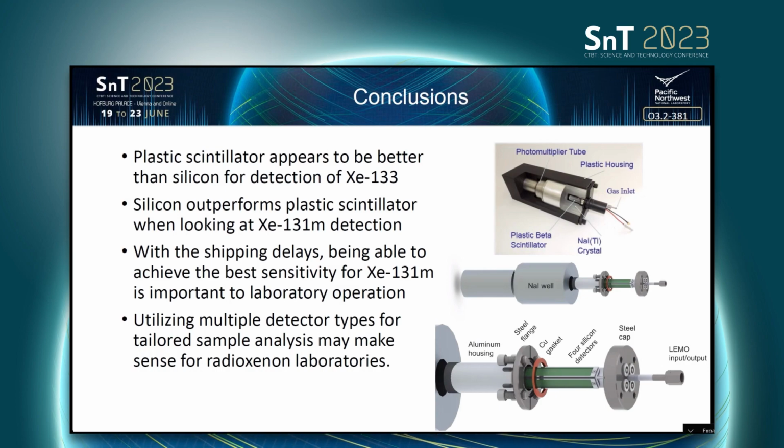And I've mentioned that different detectors may be useful for different scenarios, and there's nothing that requires a laboratory to have just one single type of detector. So it may be something we want to look at in the future, multiple different types of detectors based off of the sample we're getting in at the laboratory. And with that, I'll take any questions you may have.